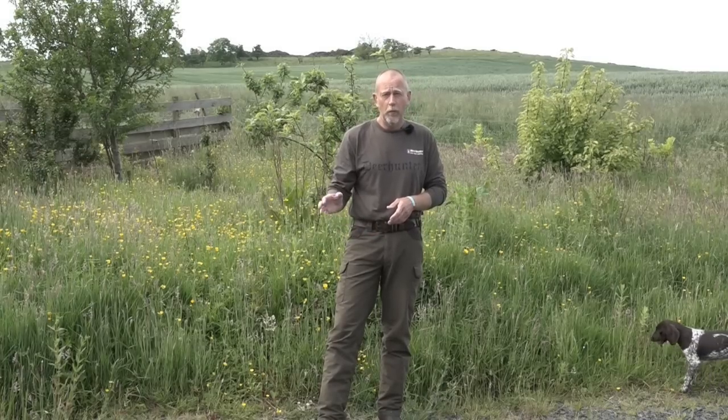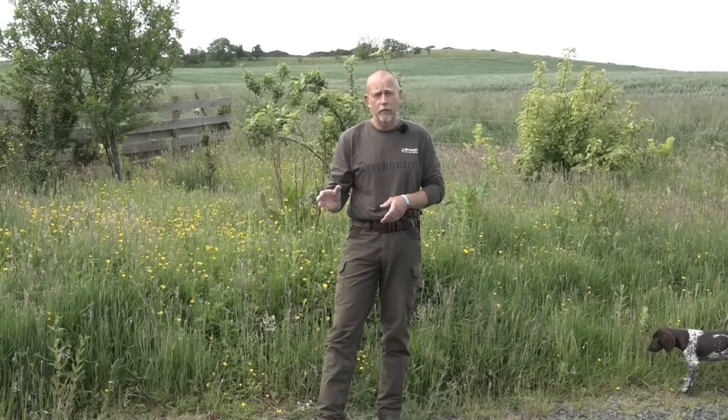Now she's actually a specialist pointer breed, so I'm hoping that there's a bit more of a pointing aspect to her work, but we'll see how it develops over the course of the coming months.